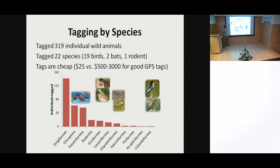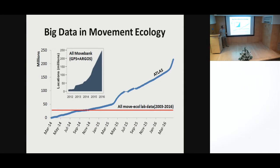The biologists have tagged over 300 individual animals, 22 species, a lot of birds, 2 different bats, and they're able to do this because the tags are really, really cheap. They cost about $25 each, as opposed to GPS devices for tracking wildlife, which cost somewhere between 500 and 3,000 bucks. The amount of data that we produce, this is the graph.